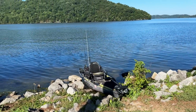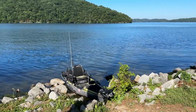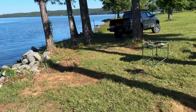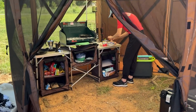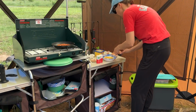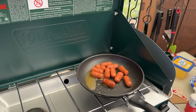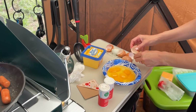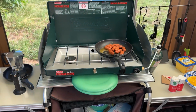Well, no luck on the kayak this morning. The sun is officially up. Top water bite is over with, but it's also breakfast time. I came back across here to see what she had going on. What you got in the kitchen here? Some wings and some eggs. Yeah. It's gonna be good.